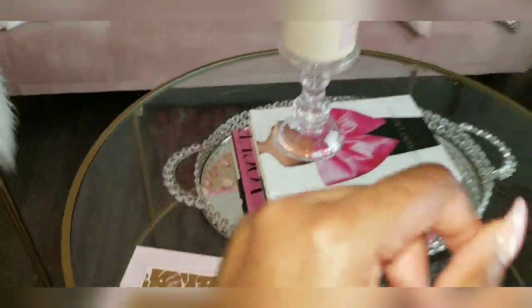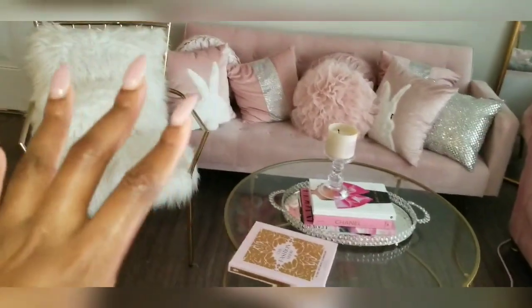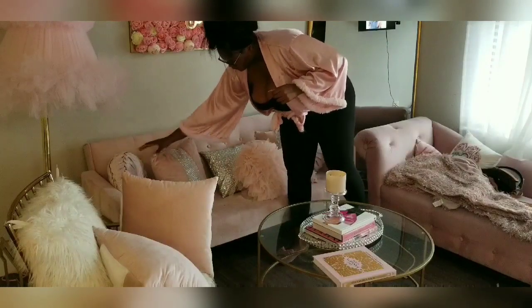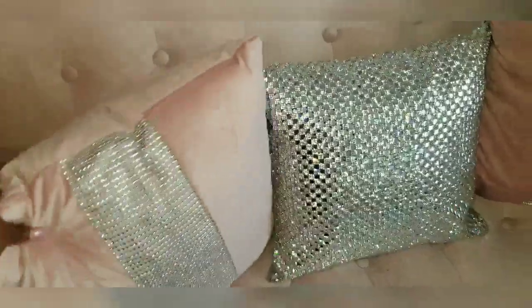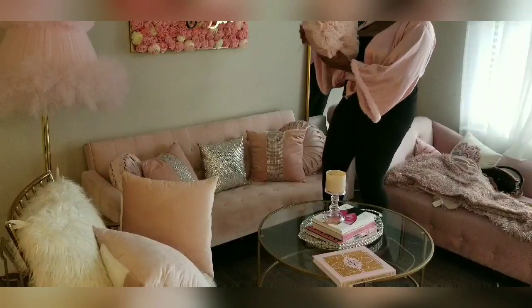We'll see. Let's start cleaning finally. Let me stop procrastinating and actually get this job done. So first things first, take the bunny pillows away. All I'm going to do is just reorganize my pillows minus the bunny pillows. I'm also going to be sweeping my floor, because you have to sweep before you mop. I think that's just common sense.